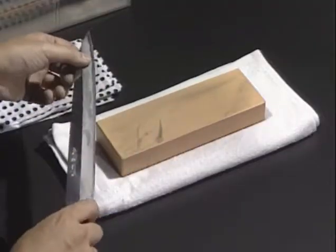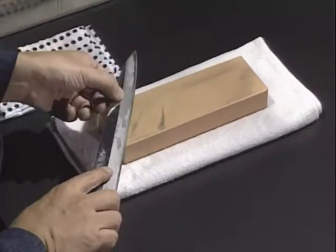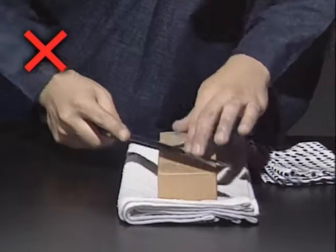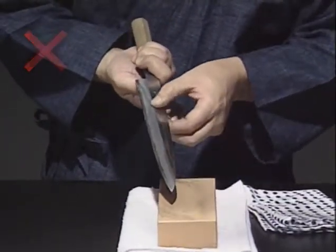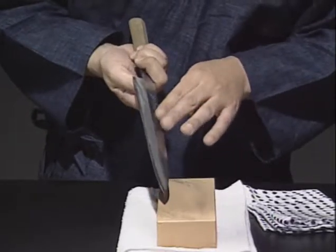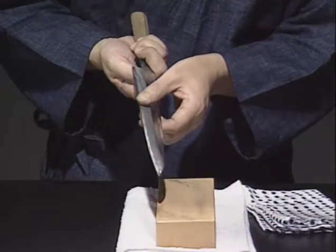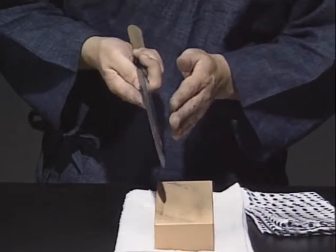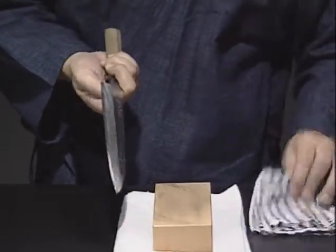Here's another common mistake when sharpening a Yanagi knife, this time on the shinogi line. If the knife's angle to the stone is inconsistent or too flat, you'll remove the shinogi line. Some chefs think that by erasing the shinogi line, their knife becomes sharper. This is incorrect. Instead, the blade becomes weaker, and the edge is more easily damaged. Plus, without a shinogi line, the food will not separate cleanly after it's been cut.